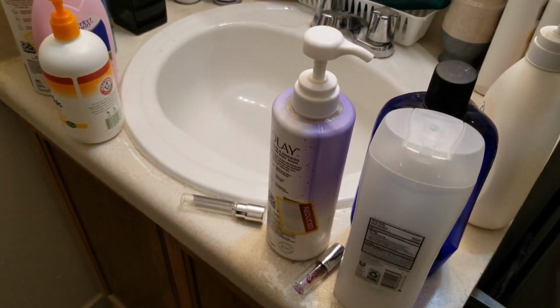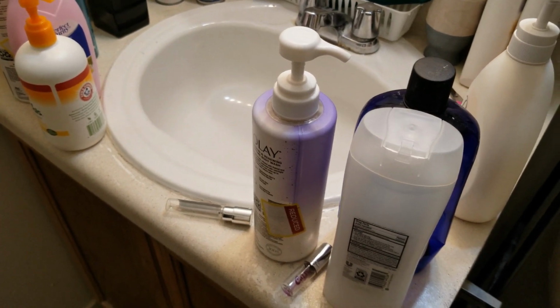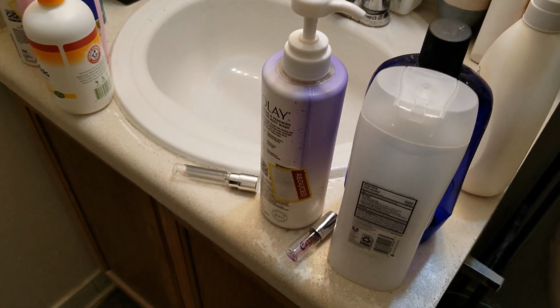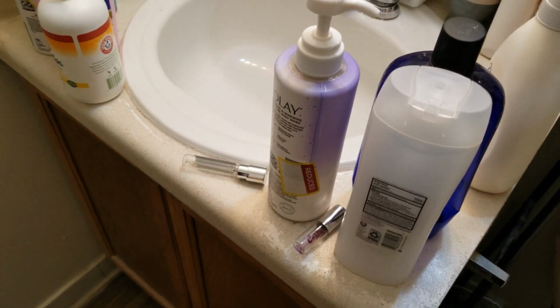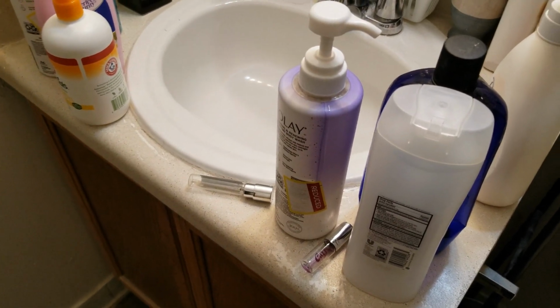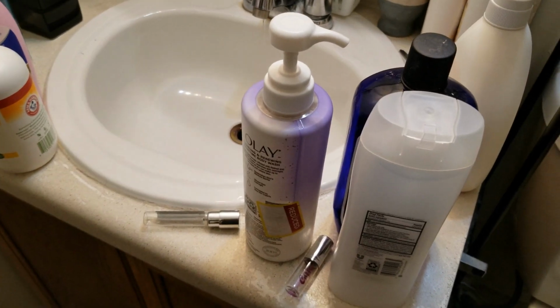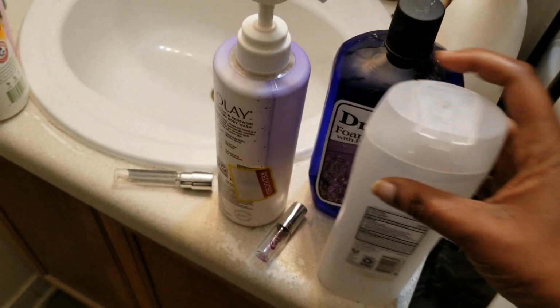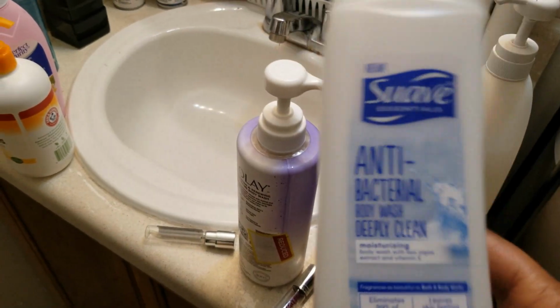This morning, I literally put water in all of these so that I could get the last little bit of soap out, with the exception of two things. But girl, the shower I had this morning was very fragrant. It was a mixture of all types of body washes. So this is what I used up so far, y'all.